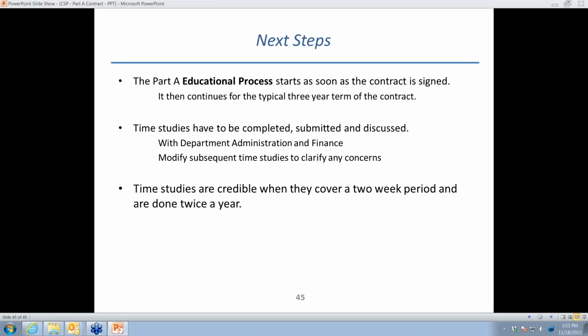What do you have to do? Get the educational process started as soon as possible. As soon as the contract is signed, don't sit back and wait for the next contract cycle. It's got to be an ongoing creative dialogue between the pathologists in the hospital. They're going to think of you as their entrepreneurial partner.